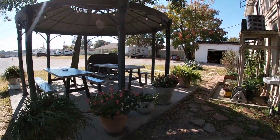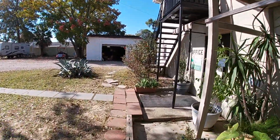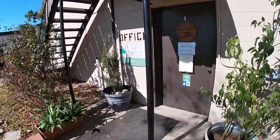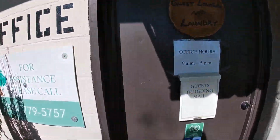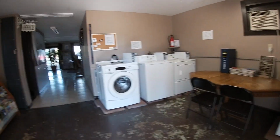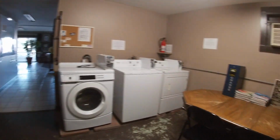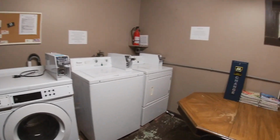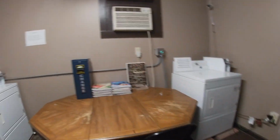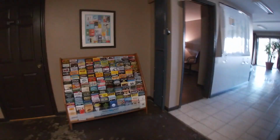Nice little sitting area while you're doing your laundry. And we stayed an extra couple days. We have pamphlets. Right now only one washer and one dryer is working, but they do have a change machine, which is awesome. And hi.